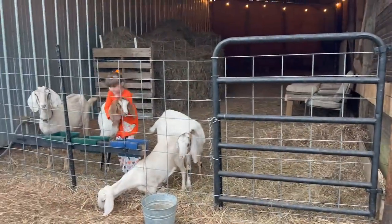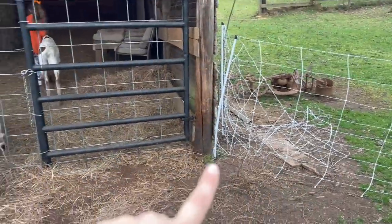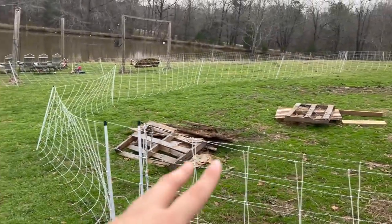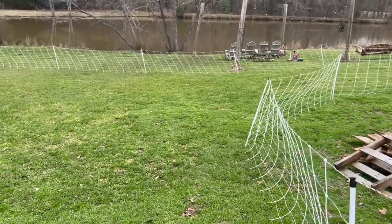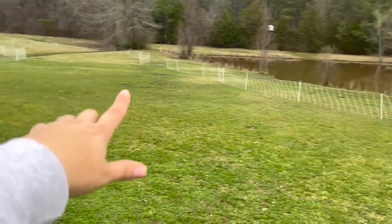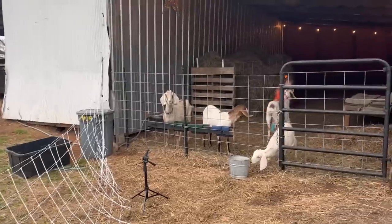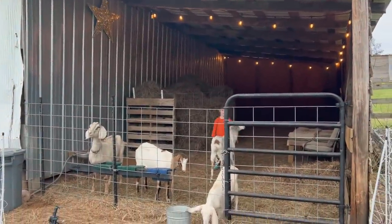We did keep them locked in for a couple of days before we set up their electronet fencing, which is out here. We have some piles of things that we've got to haul off, but the ground is too wet to get the truck down here. And so with this movable fencing, we are able to go around those piles to keep them safe. But they have access to all of this out here during the day. And they get beautiful morning sun. I always say our animals have the best views.